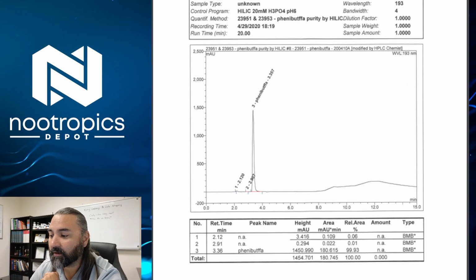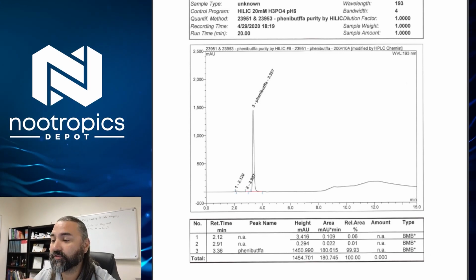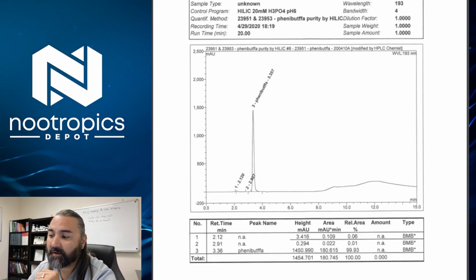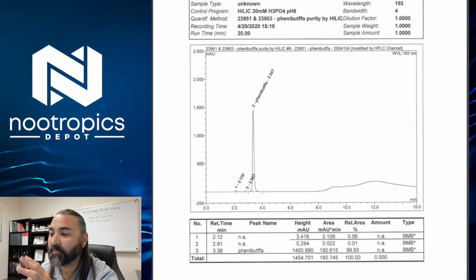So what does that mean? What that means is the software has been set by a human in some fashion, using some standards, to intentionally integrate certain peaks. You can change that all day and all night. I could make this material 100.00%. I can make it much more than that.